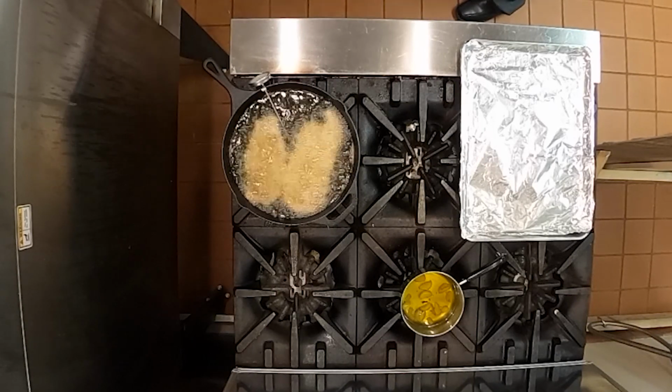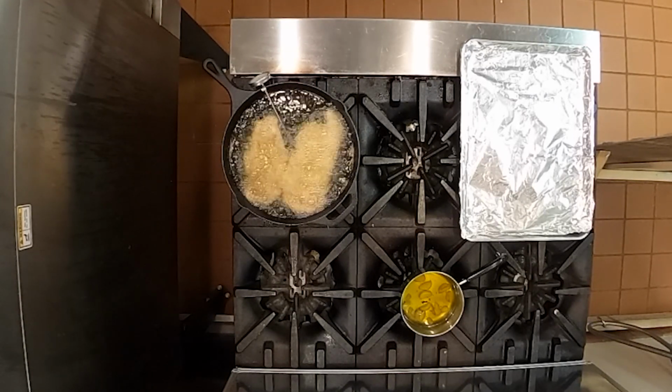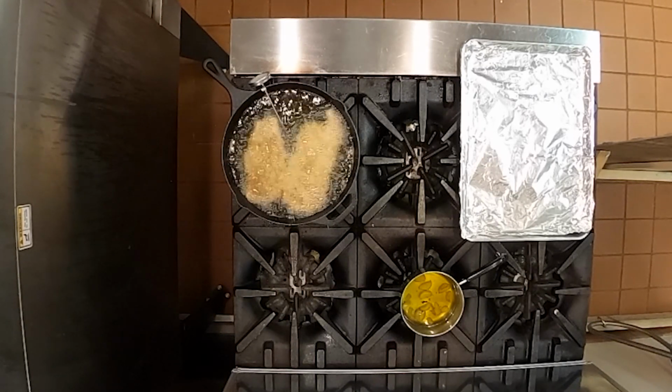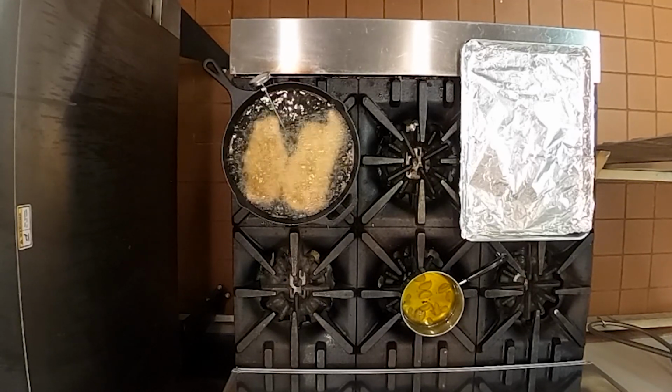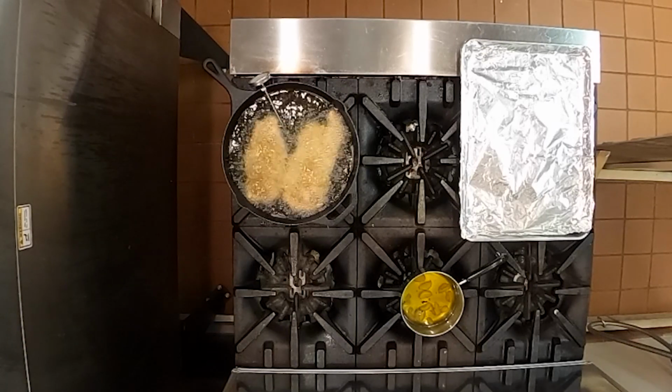So what I fry in is the only difference between this and a fryer. Really, I think you get a better taste from this. It's a little more work involved. You've got to have the thermometer in there. You've got to keep it around 350, so it's on and off the whole time. So it's a little work involved.